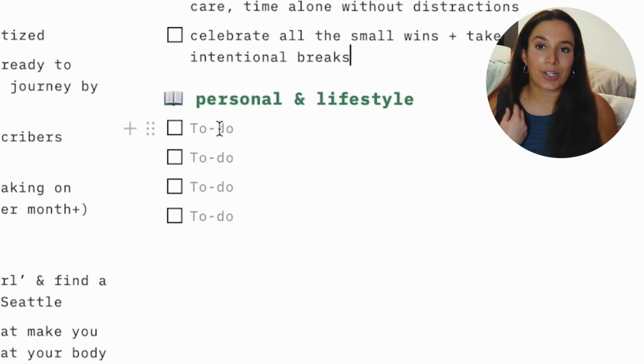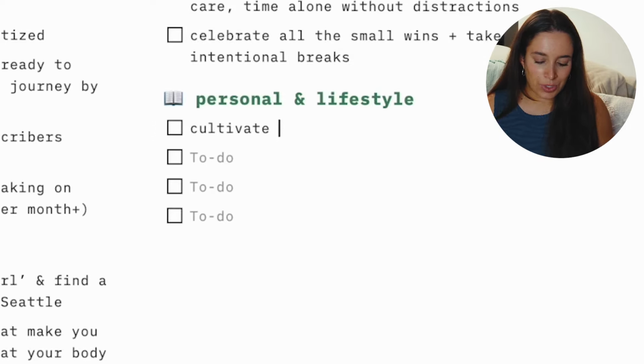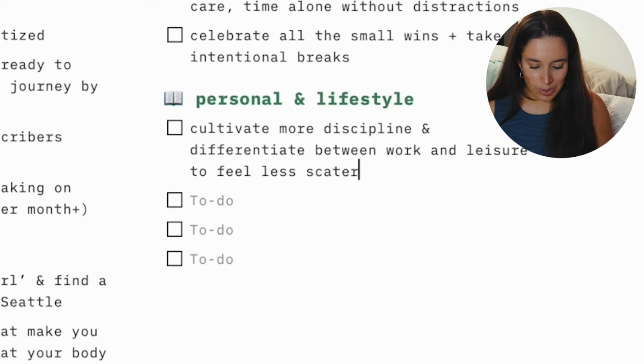The last main category of goals that I want to set is my personal and lifestyle goals. The first personal and lifestyle goal is going to be to cultivate more discipline and differentiate between work and leisure to feel less scatterbrained. Do you guys see what I mean now when I said a lot of these goals feel a little bit more like intentions?